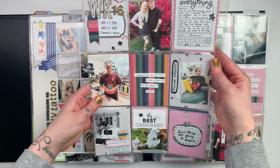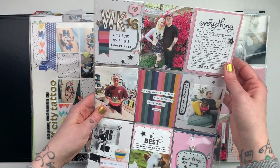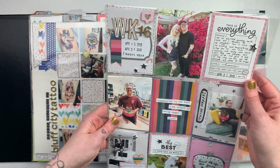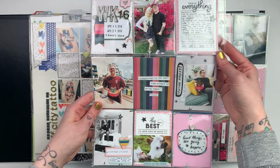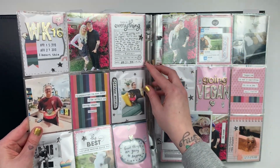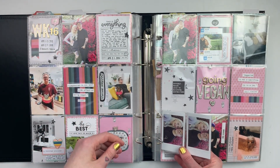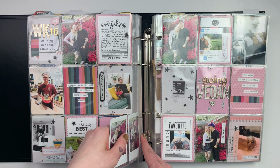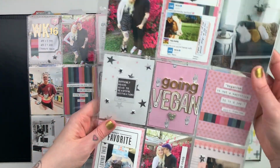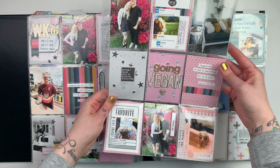So this week I just had a lot of pictures because we have these big azalea bushes and they've actually been moved now. But when they bloom, I always like to get springtime pictures. So I had a lot, and I was using the All Heart collection from Crate Paper, which I think everyone was very in love with. And actually, this is the week that we went vegan, so that's a very special week for us. So I wanted to document a lot of things there.